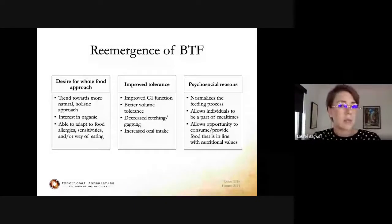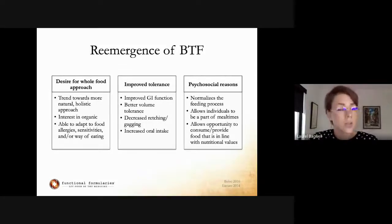Another big reason why we've seen this reemergence of blenderized tube feeding is that there's been noted improved tolerance to the blenderized formulas versus those conventional standard formulas. There's been anecdotal and testimonial support for improved GI function, better volume tolerance with blenderized formulas, and decreased retching and gagging, a common symptom that's managed with medications most times. And it's really been noted that patients on feeding tubes who receive a blenderized formula have increased oral intake. They often end up taking more food by mouth, and they're often weaning off of their feeding tubes at a faster rate than those who just stay on a conventional formula.